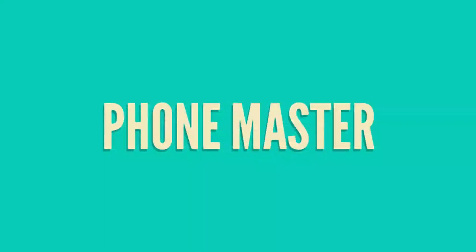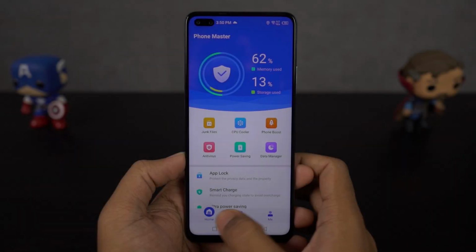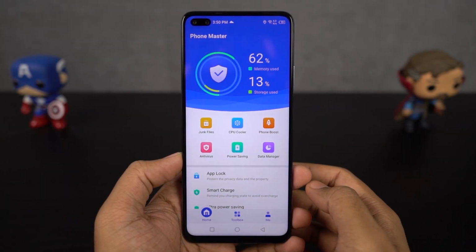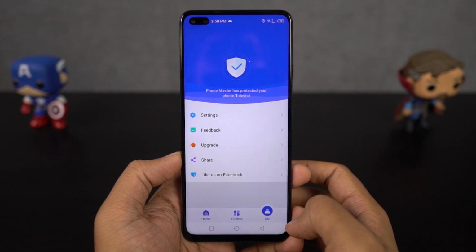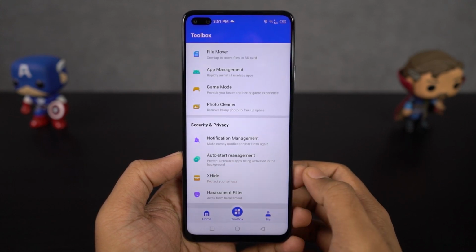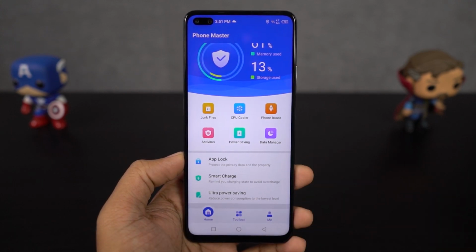Next we have Phone Master. Now this is like advanced settings for your phone. It has some interesting and advanced features like antivirus scanning, data manager, power saving settings, app log, auto start management, and so on. Do check out this application for sure.